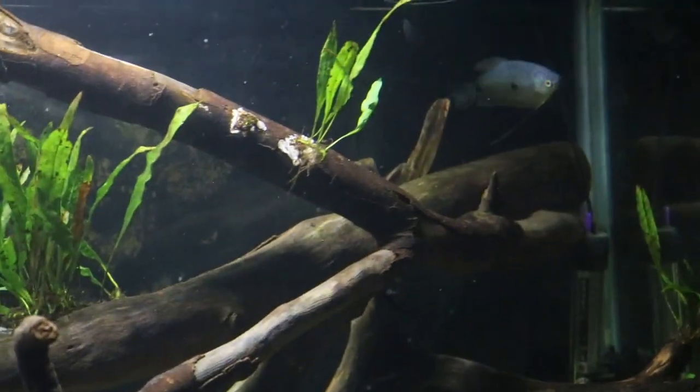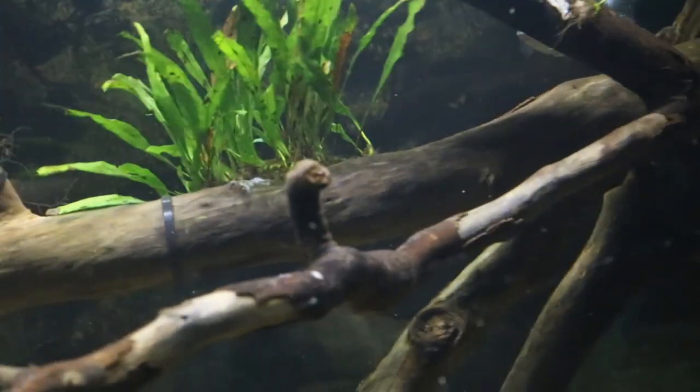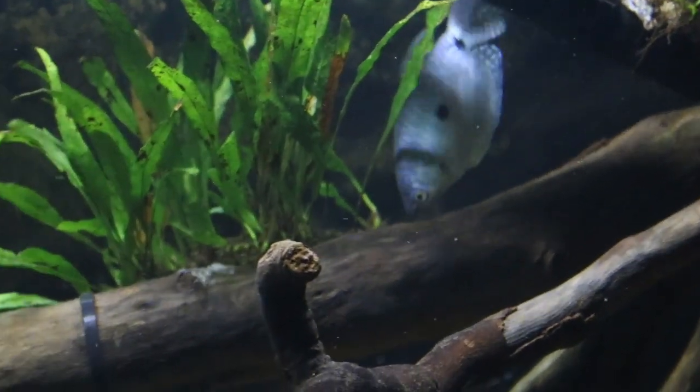And then when I'm not feeding them directly, I catch them eating algae off the driftwood and rocks all the time. So they're not too demanding when it comes to fish food, so it's easy to find a nice healthy food for them. As you can see, mine eating up some of the algae right there.